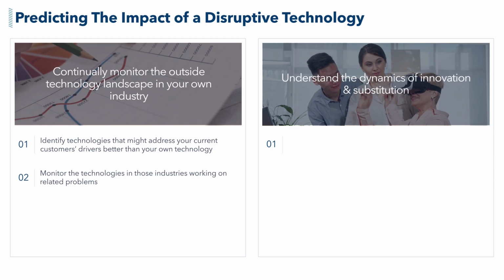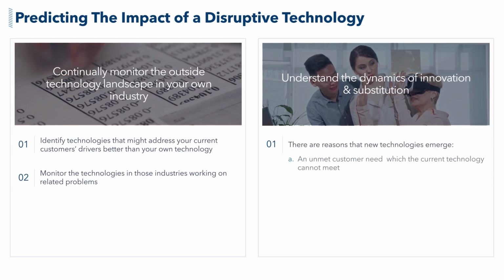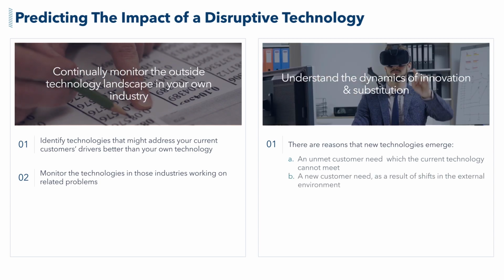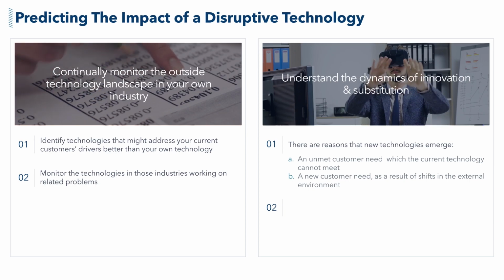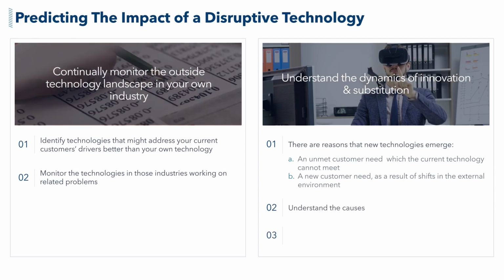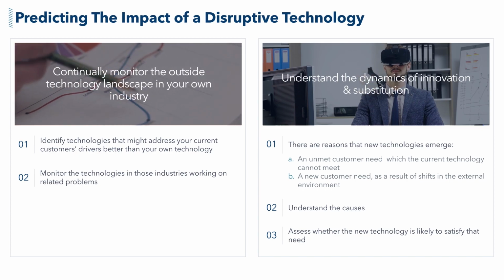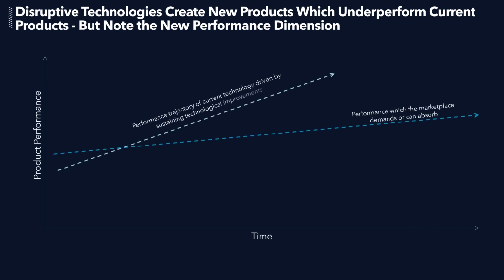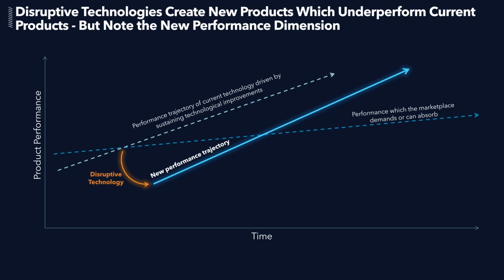There are reasons why new technologies emerge: an unmet customer need which the current technology cannot meet, and a new customer need as a result of shifts in the external environment. Try to understand the causes, and finally, assess whether the new technology is likely to satisfy that need. The performance of existing technologies will generally improve beyond the performance demand that the marketplace can absorb, the number of pixels in a camera, for example. Then, when a disruptive technology appears in the market, it will underperform in comparison to current technology. However, over time, it will surpass the performance of the existing technology.